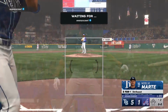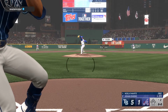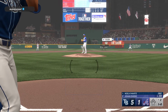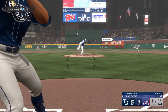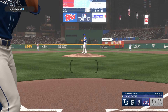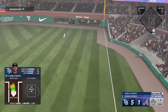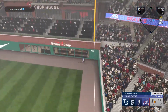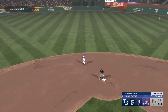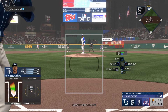New inning getting started. Now it's the right fielder, Noel Marte. And that's off the inside edge, and it's 1-0. Swings through that. 1 ball, 1 strike. This one could be trouble. Around first and hustling for second. The throw in, and he's got a leadoff double. Runner in scoring position, no outs.